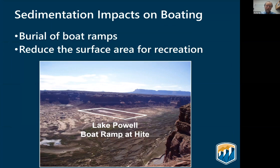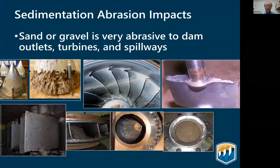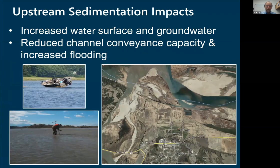And then sedimentation impacts on recreation, burial of boat ramps or reduced surface area for recreation. And then sand and gravel is very abrasive to dam outlets, turbines, and spillways. And then we can increase the water surface and groundwater upstream of the reservoir, and for quite some distance sometimes, reduce channel conveyance capacity and increase flooding.